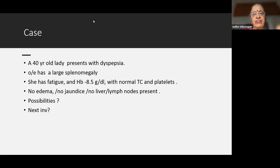So you've got a big spleen, nothing else, okay? This person, what will you think of? Somebody is calling hypercoagulable state. No, that's for the previous thing, right? So tell me, for this case, what is the answer? Somebody says thalassemia. Somebody says hemolytic anemia, polycythemia. Right. Okay, fine. I will explain to you why.